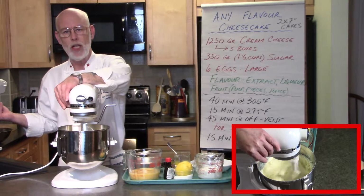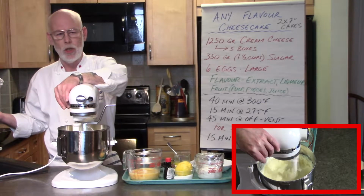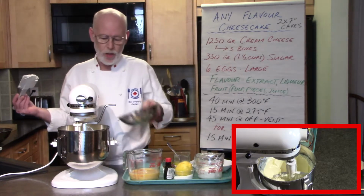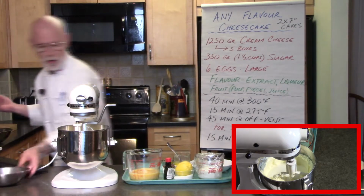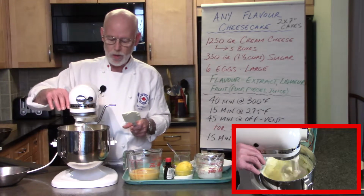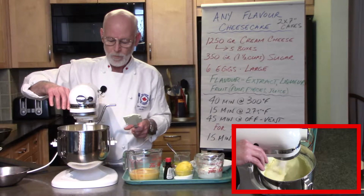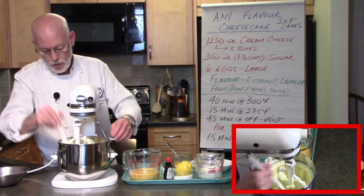Doesn't really matter what speed you're using on this, because it's not like a bread dough. We're not looking to develop any gluten or anything like that. There's no flour in this cake. So we're going to put our sugar in, and just let that mix slowly so it doesn't go flying out of the bowl. Once it's mixed with the cream cheese, we'll turn it up a bit. And let's give that another really good scrape all the way around.